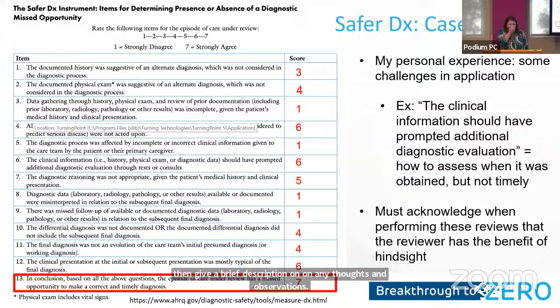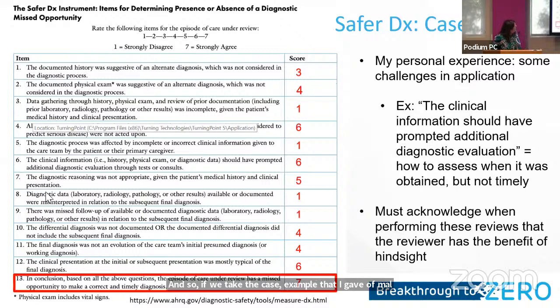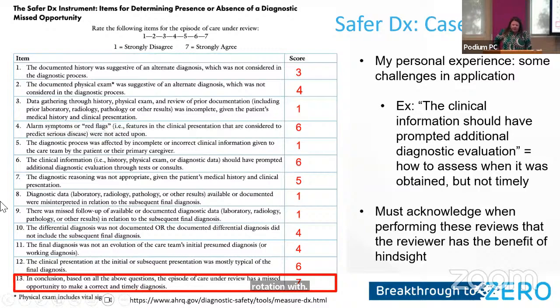And so if we take the case example that I gave of malrotation with volvulus, okay, I just took this case and I reviewed it in SAFER-DX, and where I felt that it scored higher again was the alarm symptoms or the red flags. This concept of bilious emesis is different than a bilious residual in a preterm infant. The clinical information should have prompted additional diagnostic evaluation.